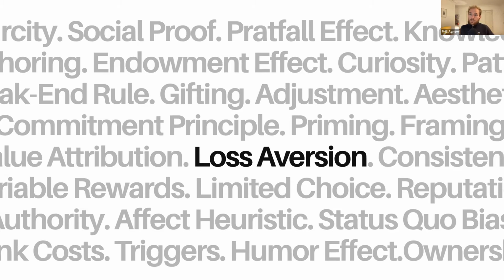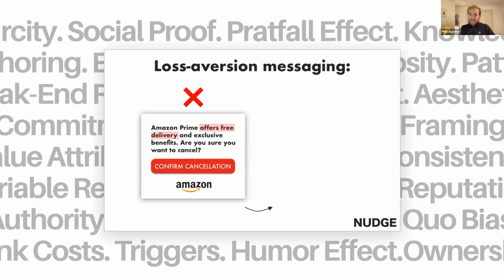And what Amazon Prime will tell you if you try and cancel your subscription to Amazon Prime, like I did recently. So this is an example of what I think most companies might say if you went to cancel their subscription service. So this is not what Amazon say, but this is what I expect most companies might say if they didn't understand the loss aversion bias. They might say something like, Amazon Prime offers free delivery and exclusive benefits. Are you sure you want to cancel? Classic stuff, highlighting the positives, just like I was saying at the start, highlighting all the good things that you'll get and that you do get if you continue your Amazon Prime subscription.